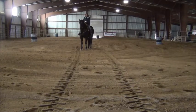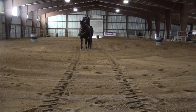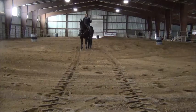I'm okay with that. There were a couple times it felt a little stiff and a little jerky, but he was able to go right back in without a whole lot of resistance. So that was okay with me. I'd like it to smooth out, and I think it will smooth out in bigger pens.